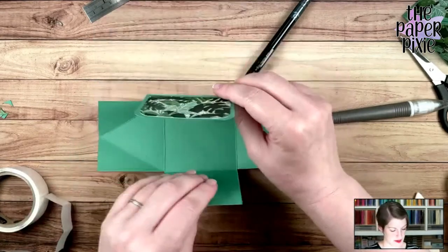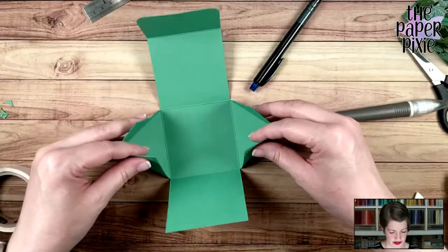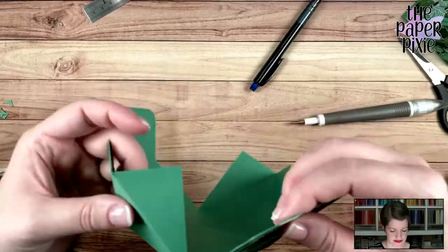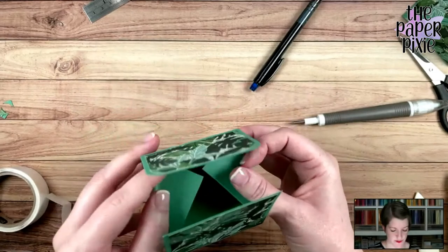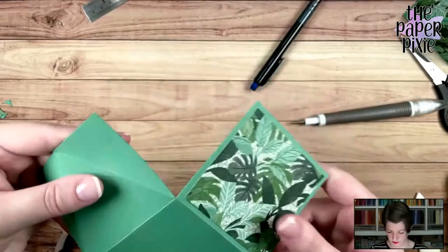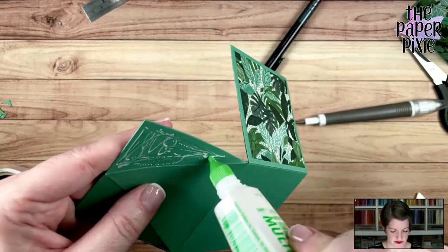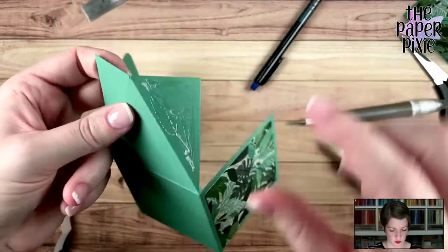I love this pattern of designer series paper. So here's the trick. We are gonna adhere the front, okay? So the front where we have that magnet, we're gonna adhere to these triangular pieces and leave the back open. Now we could also do it the same way where we adhere this part, completely up to you, but I like the way it looks gluing it to the front. So I'm just gonna put liquid glue. I'm gonna wish that I did that sentiment first, but we're going with it. And we're just lining up that cut edge with this score line.